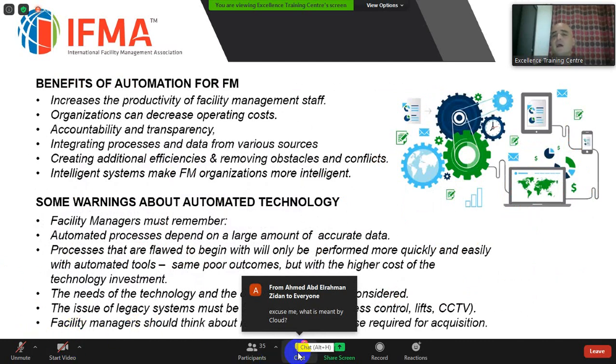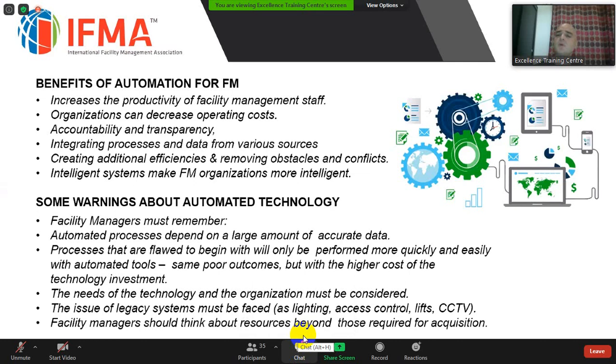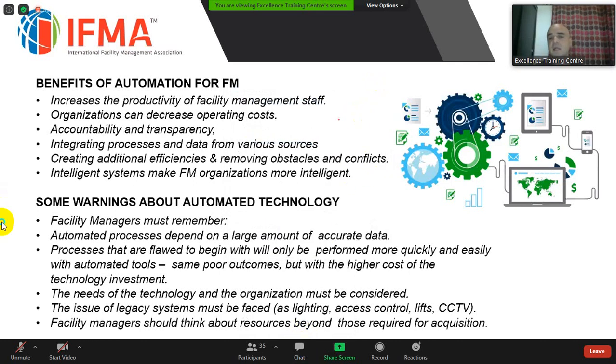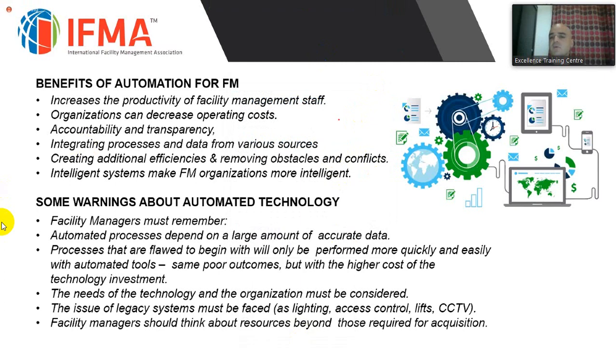What is meant by cloud? Cloud means a storage system. Rather than you having data stored with you, you can have it stored at the cloud. You utilize a cloud. The data for this course is stored on a cloud. It's not stored on your PC or my PC.